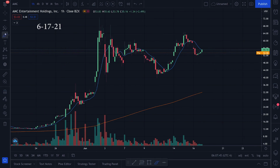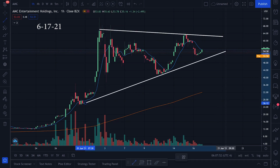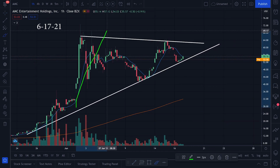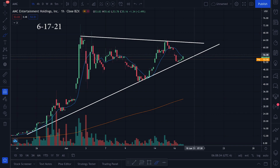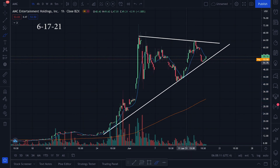In general, like I said though, we are in this kind of sideways triangle pattern, something like this, like I was talking about. So we are basically still going sideways. But like I said, it is generally in an uptrend. So we're going to want to keep that in mind as well.